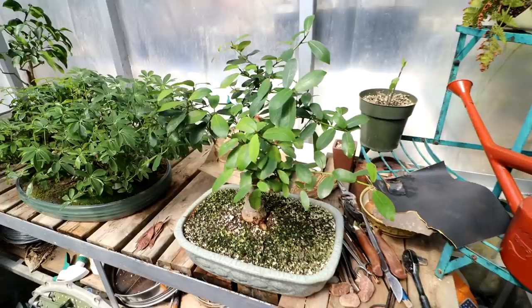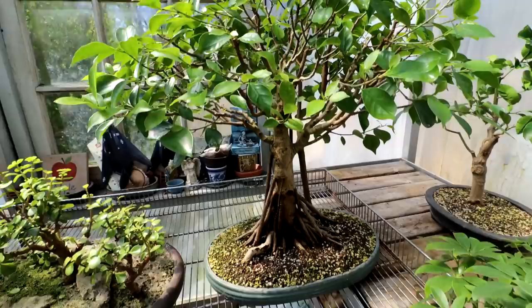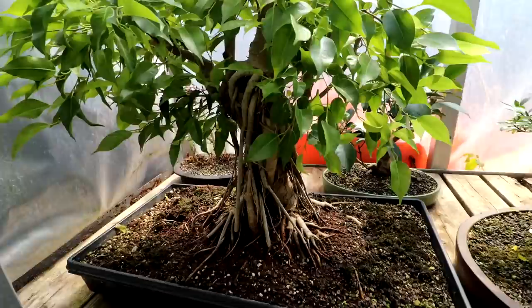It's my Natal ficus, my Schefflera, my lemon tree, my ficus microcarpa, my Portulacaria afra forest, my other ficus microcarpa fancy, my lemon tree, my sarissa, ficus cutting of a cutting, and a ficus benjamina.